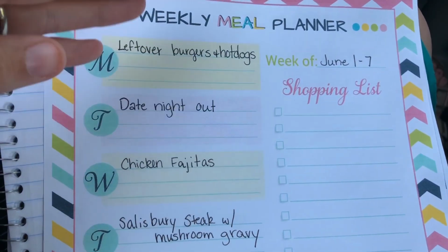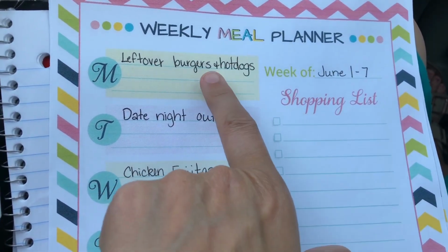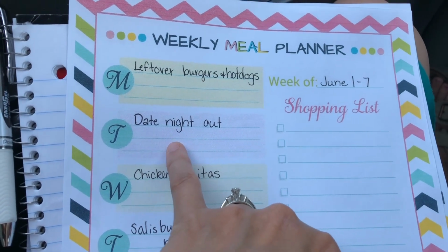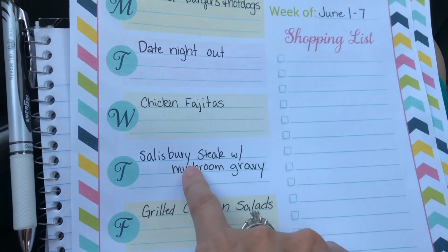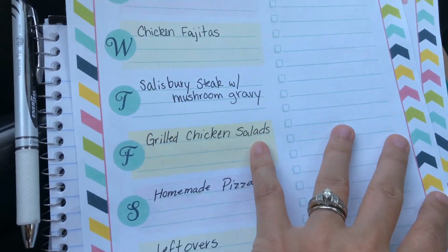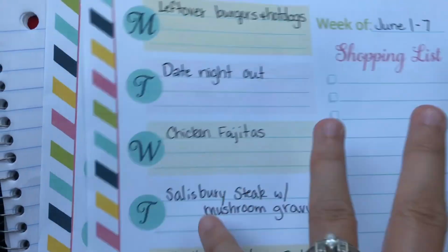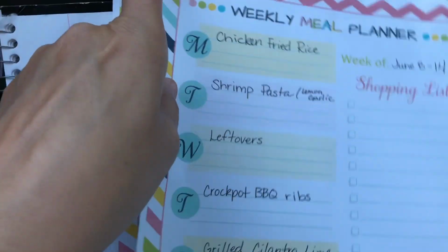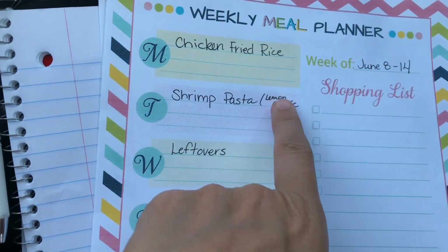So some of these days we have already done, but we had leftover burgers and hot dogs because we had the fields over on Saturday. We had our anniversary dinner out, chicken fajitas, Salisbury steak with mushroom gravy, grilled chicken salads, homemade pizza night, leftovers for this Sunday. Then chicken fried rice, shrimp pasta, which is lemon garlic.